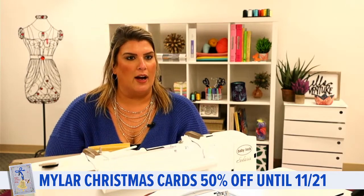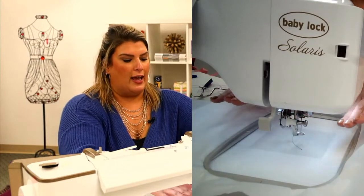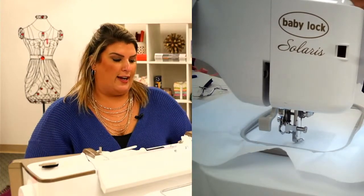But I think we are ready to go. So I'm going to get started here. I am working on design 4. It is my Santa. I'm starting with my tearaway stabilizer and a small hoop, and I am ready to roll. So step number 1 is my placement stitch.